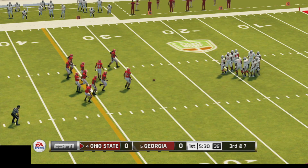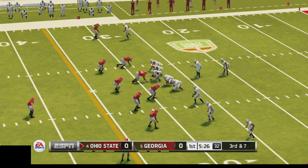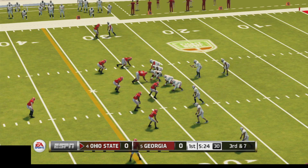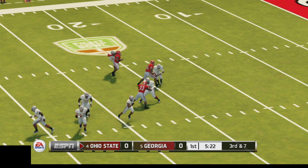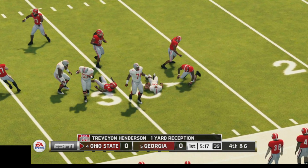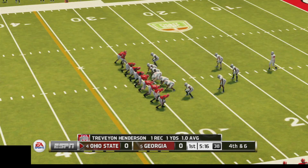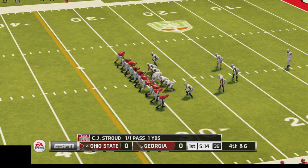From their own 28-yard line, third down. Swings it out left to the halfback, and he is drilled at the 29-yard line. That series left the offense scratching their heads a little. That'll make it 4th and 6.